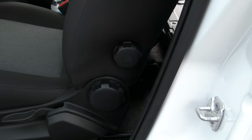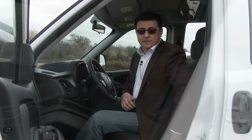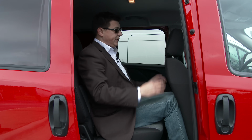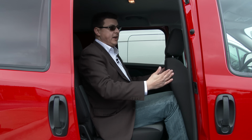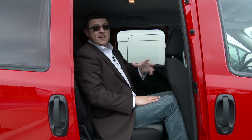It's a small knob right here on the seat back, and the adjustment for reclining the seat is a larger knob right here on the seat back. The rear seats are fairly comfortable. We don't have a great deal of legroom back here. However, we do have an extraordinarily generous amount of headroom. I have about 7 inches above me.